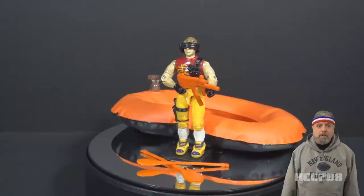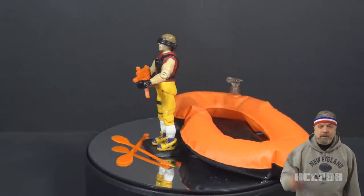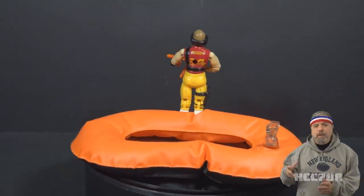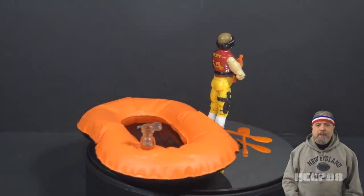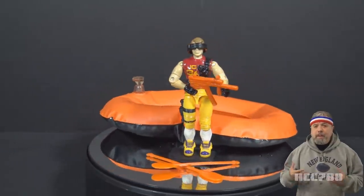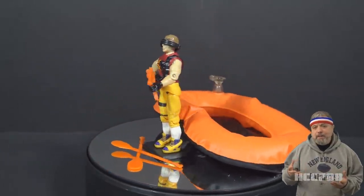Looking at Tracker overall, of course I think this figure is ridiculous. He looks like a slacker. He looks like he couldn't be bothered to get dressed for duty. His colors are totally inappropriate for his job. There's nothing about this figure that suggests he's a Navy SEAL.